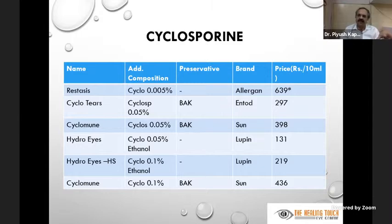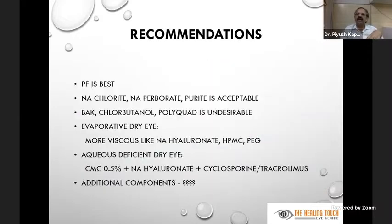But when prescribing a drug, choosing cyclosporin, I would say look again at the composition, look at the preservative in them, and preferably choose preservative-free units rather than going for a multi-dose drug, though the cost may be high in these. So coming down to the recommendations while choosing a drug and prescribing to the patient, that which is the best for my patient is undoubtedly the preservative-free drug.